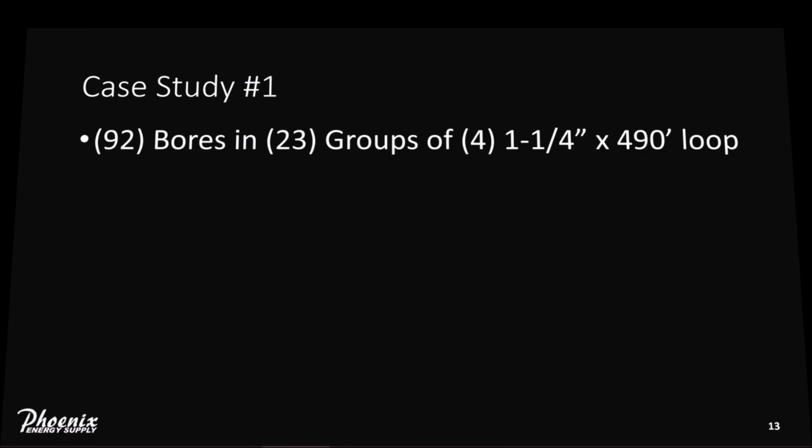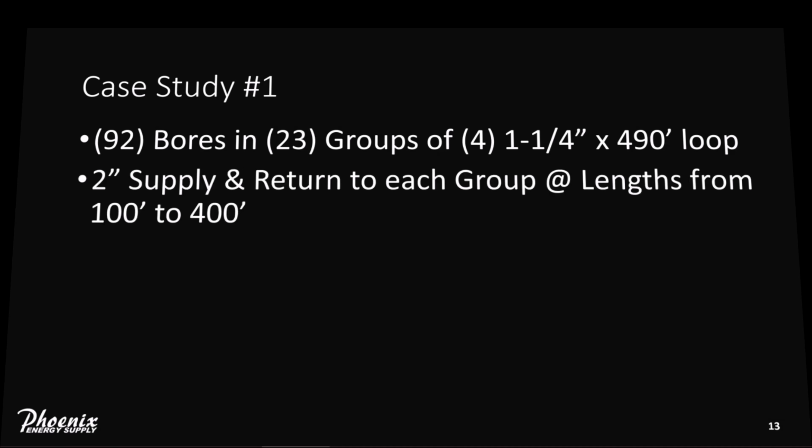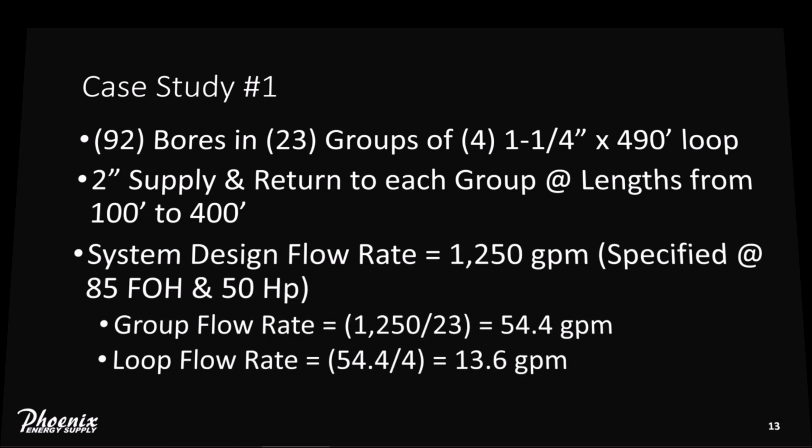I've got 92 bores in 23 groups. Each group consists of 4 1.25 inch loops down a 490 foot bore. We're running 2-inch out to each of these groups. And the length of that 2-inch supply and return varies from 100 to 400 feet. The system design flow was specified at 1250 GPM. The pump was specified at 85 feet of head and 50 horsepower. The group flow rate, 1250 divided by 23, is 54.4. The loop flow rate turned out to be 13.6 per loop.